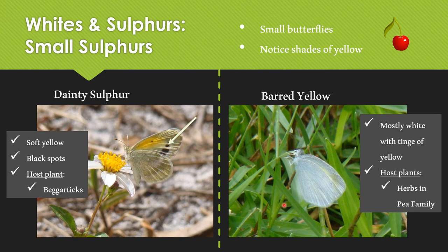For the barred yellow, it's more of a generalist when it comes to host plants. It uses a variety of herbaceous plants in the pea family as host plants. And both of these small sulfur butterflies are very common throughout Collier County and should be expected in all of the parks.